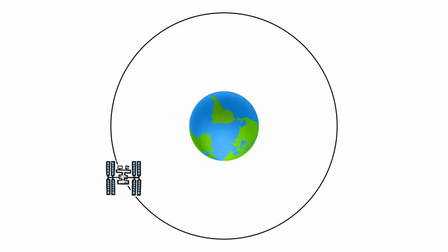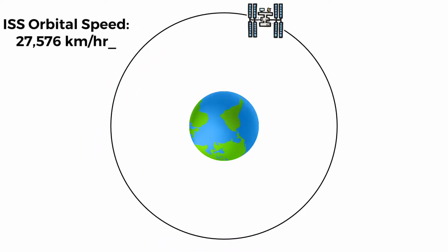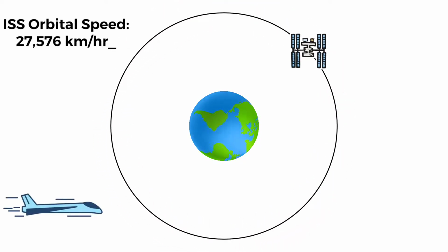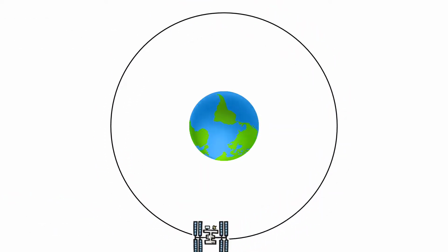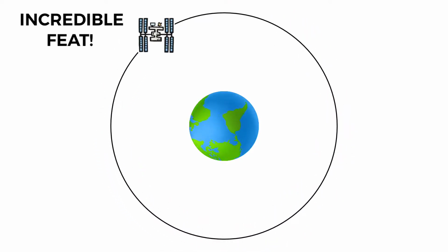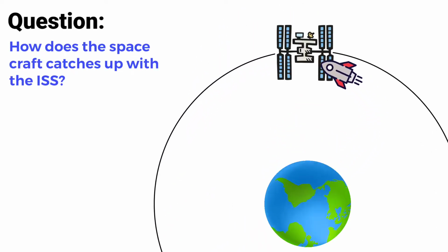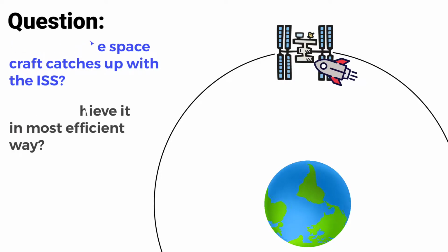Because what we seem to forget is that the International Space Station orbits the Earth at a speed of 27,576 km per hour. And on Earth, even the fastest aircraft can only move at a speed of 2,500 km per hour. So catching an object moving as fast as the International Space Station is an incredible feat and a tough job to complete. So now the question arises: how does the spacecraft catch up with the International Space Station, and how can we achieve it using the least amount of fuel?